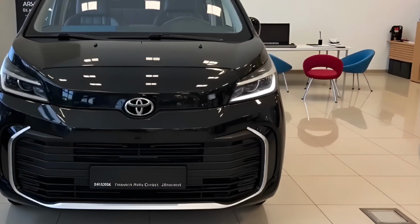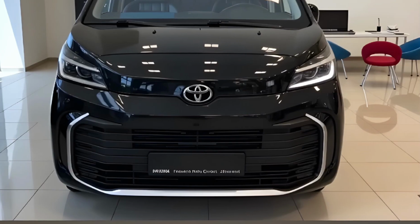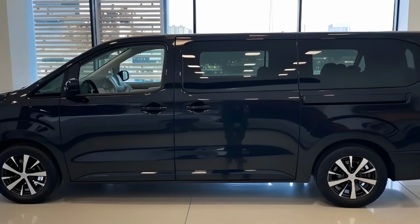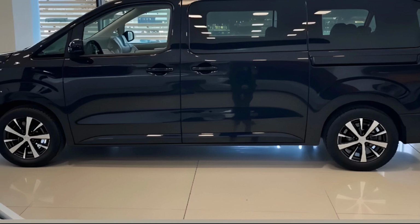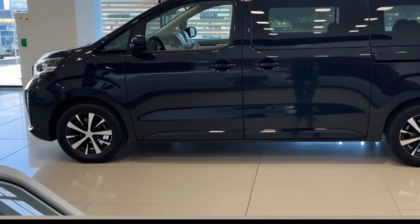The dashboard has been redesigned for 2025, with a stronger emphasis on user-friendly tech. The center touchscreen is larger now, more responsive, and finally supports wireless Apple CarPlay and Android Auto. Physical buttons remain for climate and key functions, smart, because when you're driving a van full of people, simplicity matters.